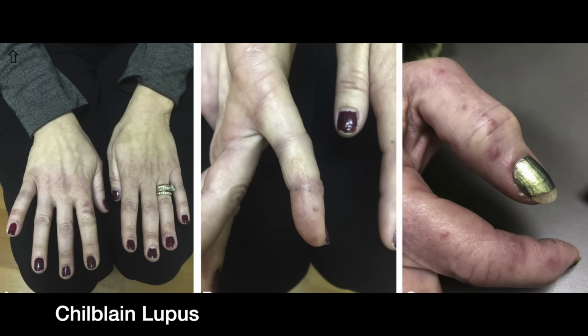The other type that remains a skin-only lupus is called chilblains. Chilblains, you get these itchy little red bumps on like the fingers, the toes. It can also happen on your ears, your elbows, your knees, and your nose when you are exposed to cold, damp conditions. It has this kind of dusky purple color.